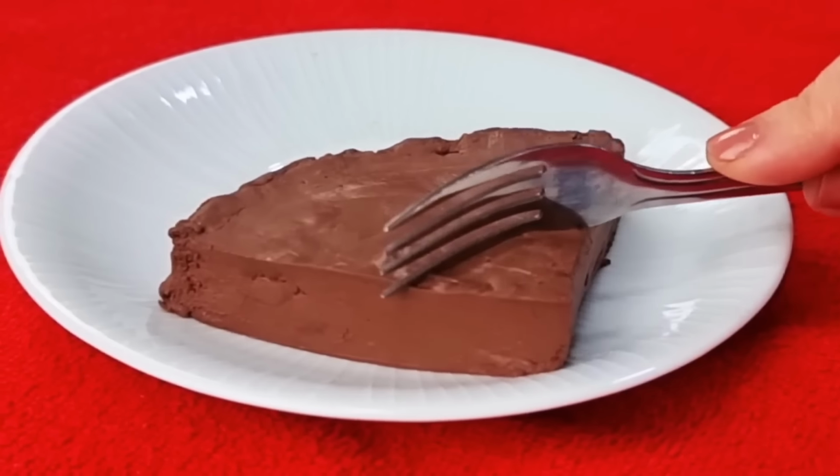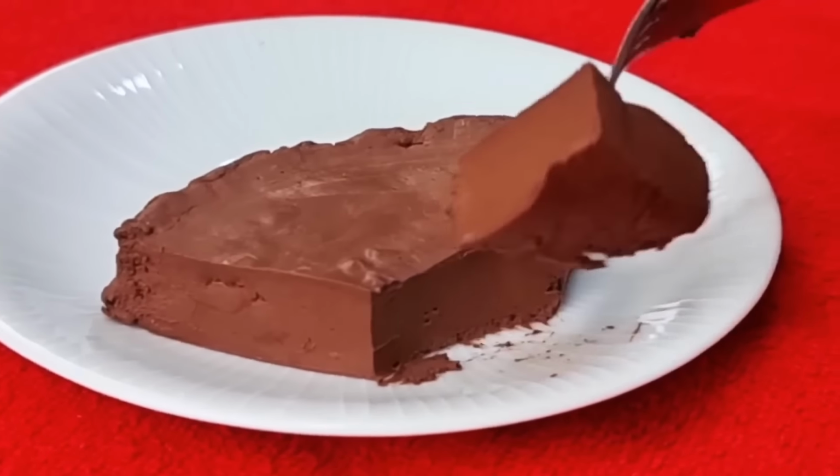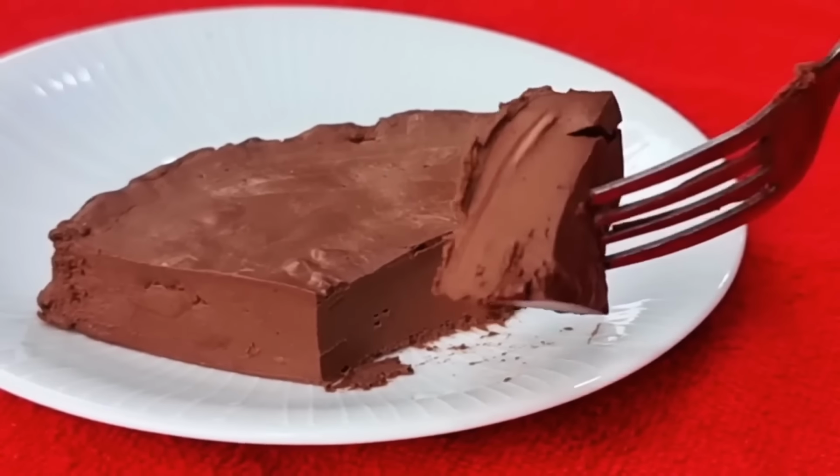Look, I'm gonna cut a piece for you now. Look at this consistency, look at this creaminess, look at that. Make it at home, you're gonna love it. Look at this mousse, how incredible.